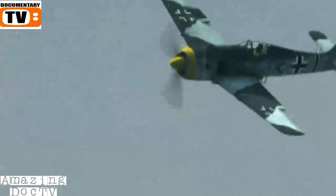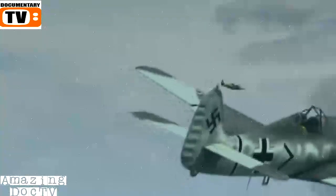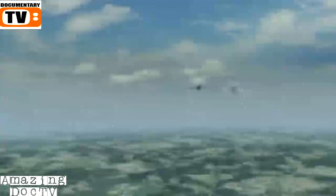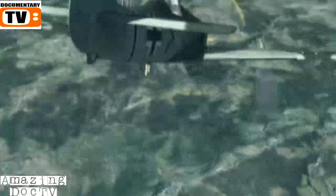Focke-Wulf 190 was a multi-purpose fighter developed for the German Air Force during World War II. It first took flight on June 1, 1939, and entered service with the Luftwaffe by early 1941. The first production Focke-Wulf 190A-1 turned out to be a superior dogfighter. It was armed with two machine guns mounted in the nose and up to four 20mm cannons in the wings. For its ability to outperform most Allied aircraft, the Focke-Wulf quickly established itself as a superior fighter.